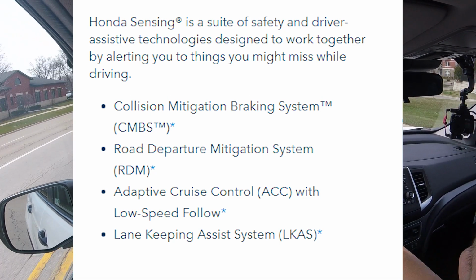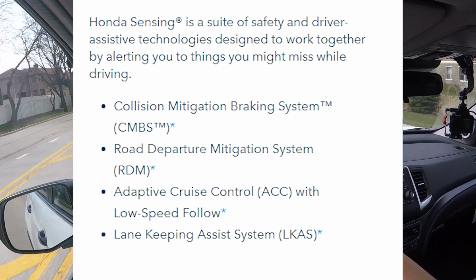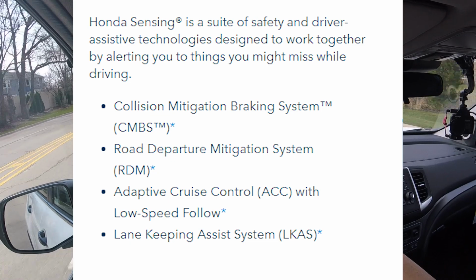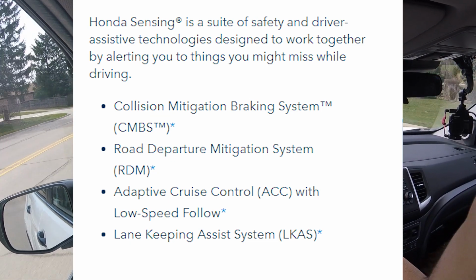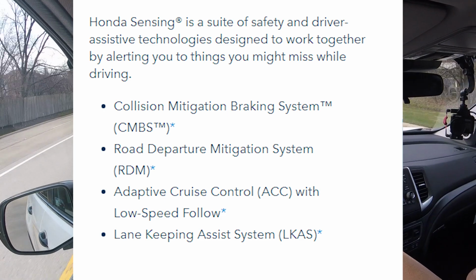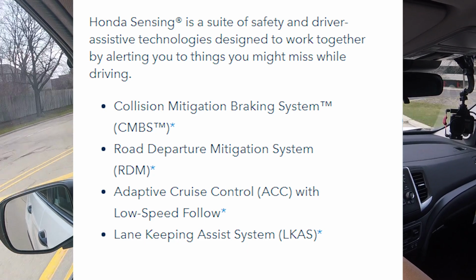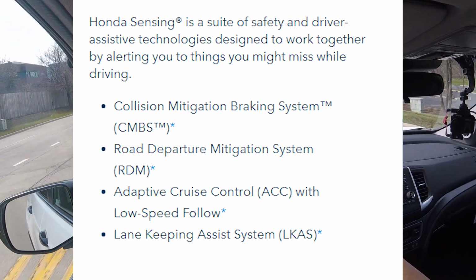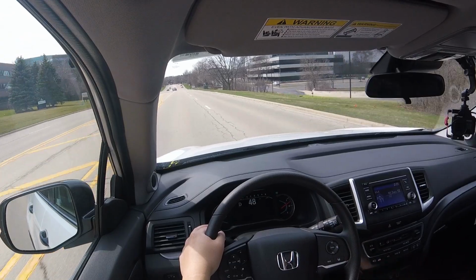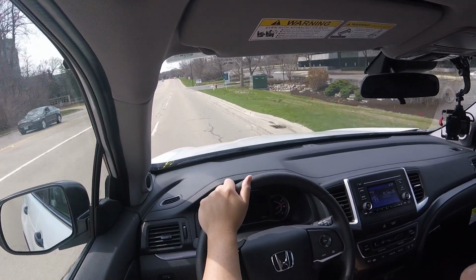Includes all the goodies such as pre-collision warning, emergency braking, lane assist, adaptive cruise control. All this is included for free, while some other manufacturers still charge for it. You don't get things like parking sensors front or rear or blind spot monitoring. However, you can get those with higher trim levels. Besides Honda Sensing, what else do you get in this Pilot LX?